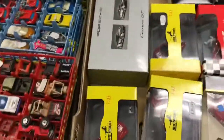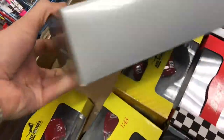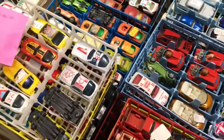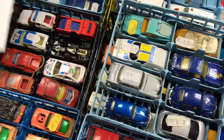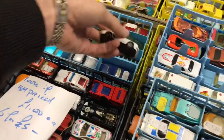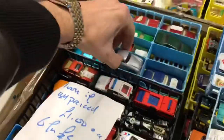Some little loosey gooses. This guy's got some lovely bits on there. It looks like he's been very, very organised too. Look at that, Camaros in there, looks like Beatles in there. Morning. Hello.